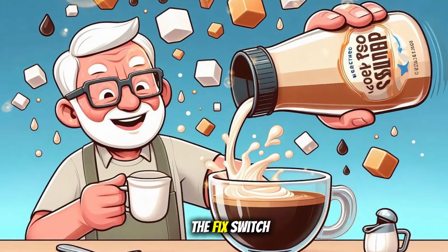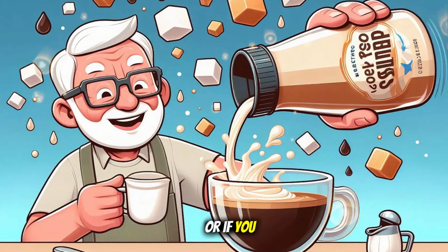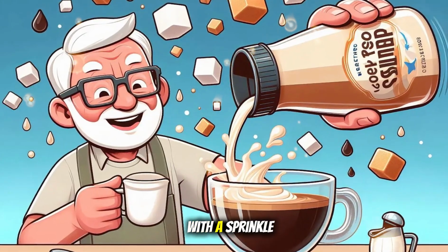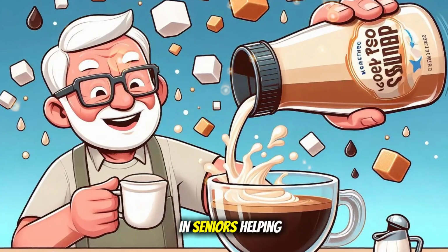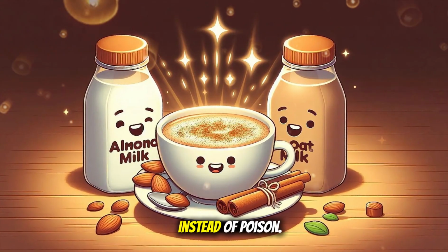The fix? Switch to unsweetened almond or oat milk, or if you want creaminess, add a splash of real half and half with a sprinkle of cinnamon. Cinnamon itself has been shown to improve insulin sensitivity in seniors, helping your morning ritual become medicine instead of poison.